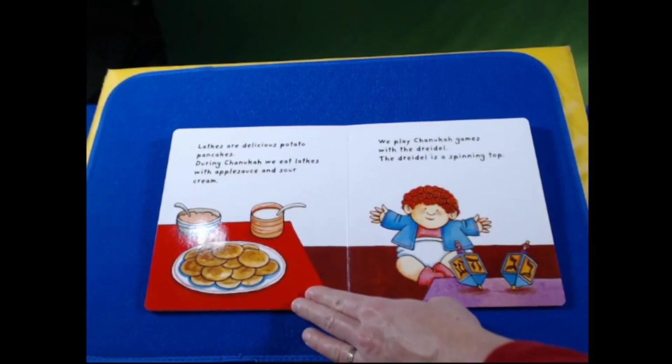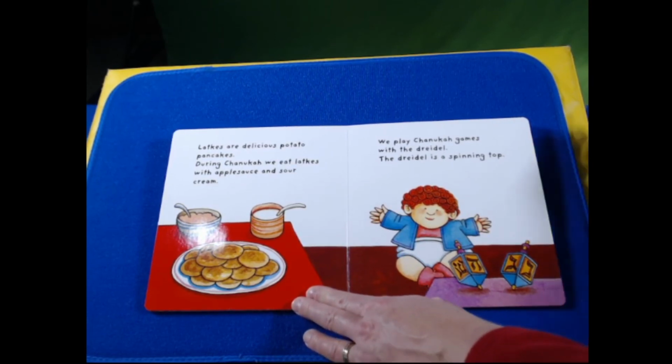Latkes are delicious potato pancakes. During Hanukkah, we eat latkes with applesauce and sour cream. We play Hanukkah games with the dreidel. The dreidel is a spinning top.